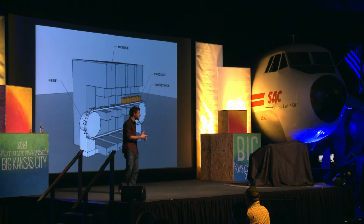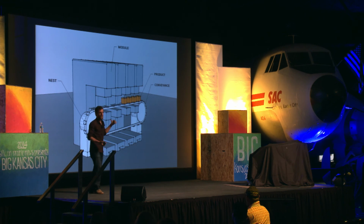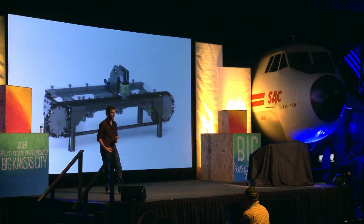The second instance of the Farkas system is this thing, the Conveyance. And it's a mess of wires too, so I'm showing you a sketch of it first so you can actually tease out what's going on instead of looking at all the wires. It's a conveyor belt system with a bunch of modules along the conveyor belt system. Nests are little devices on the conveyor belt that hold our products, the orange pieces that make their way through this series of modules. And like the Cruzel is a circular conveyance, the Conveyance is a linear conveyance.